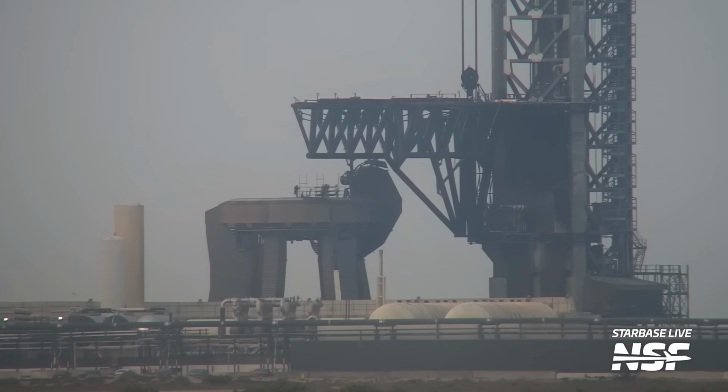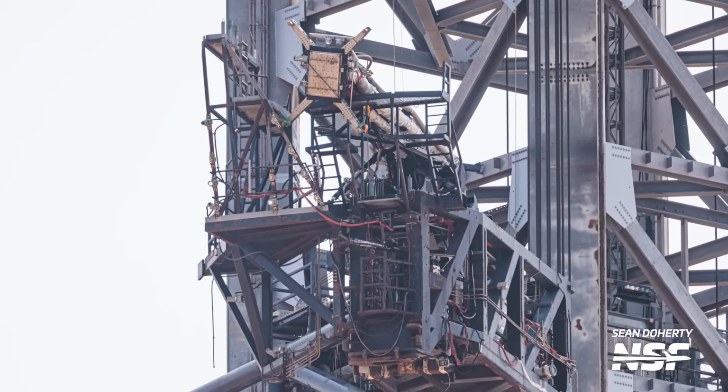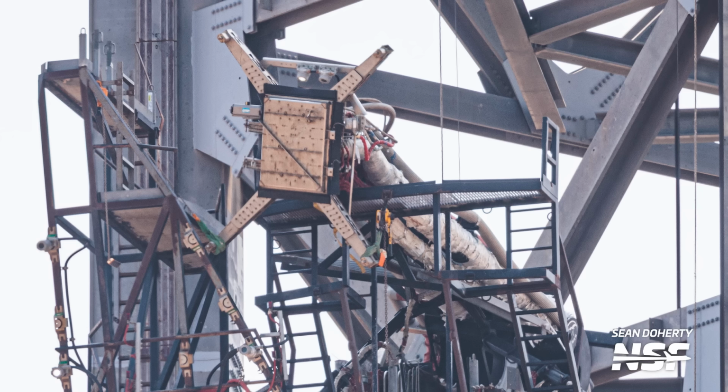Of course, right after every Starship flight, there's a lot of work to do on the pad to refurbish it for the next flight, which means work continues on the orbital launch mount. Taking a quick look at the status of the pad after launch, it appears the ship quick disconnect umbilical is once again bent off its normal position, but we've seen SpaceX teams repair this before. It shouldn't be a showstopper for the next flight.